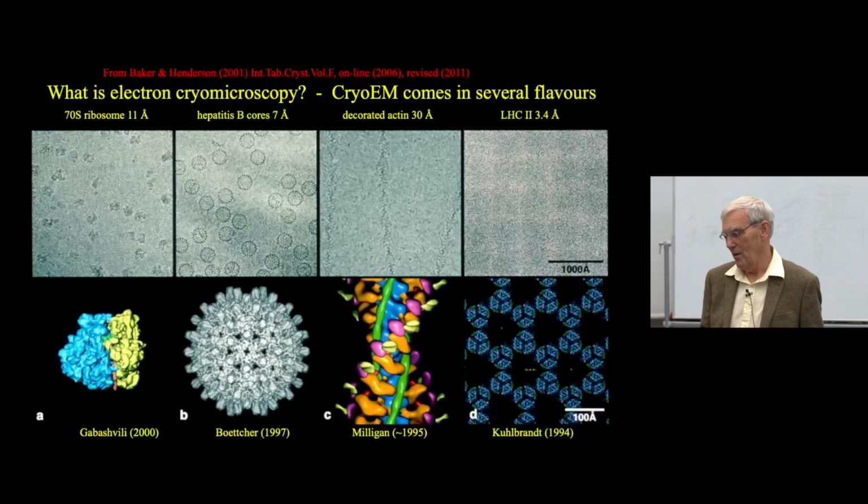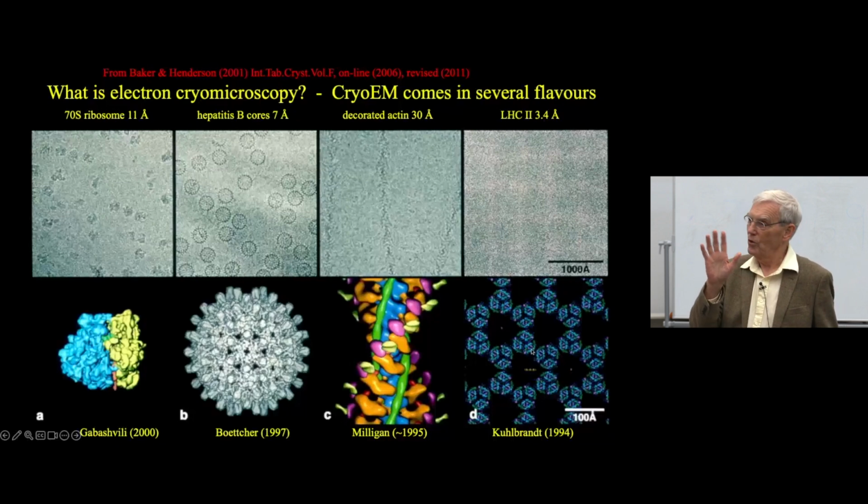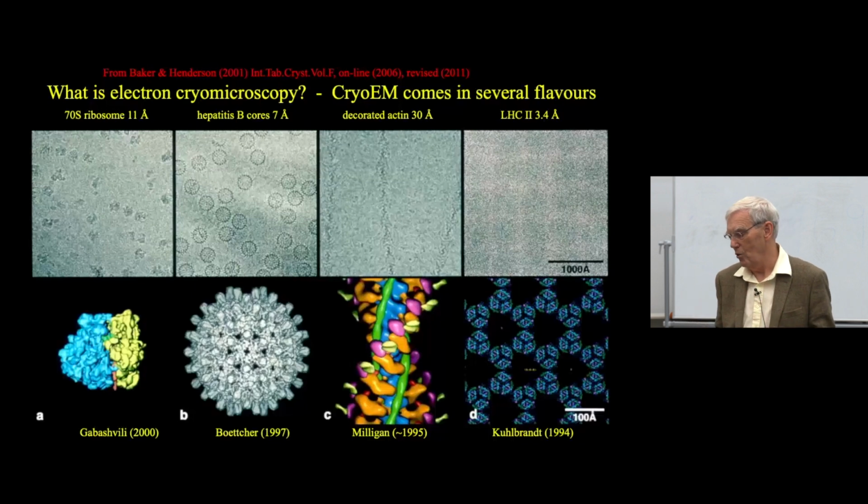And so that was Werner Kuhlbrandt's work, making crystals of the light harvesting complex, and that has 3 transmembrane helices and chlorophylls, 13 or 14 chlorophylls. And because it was a 2D crystal, they got a structure using electron microscopy at 3.4 angstrom resolution, whereas the single particle work was still really trying hard to do better.